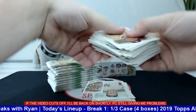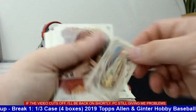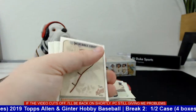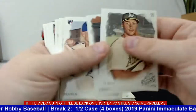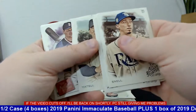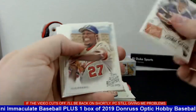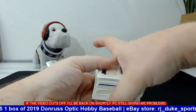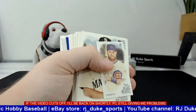Here we go, first half, box three. Good luck, everyone. Another train, that's base. Evan Longoria, Ginter back. Tommy Lasorda, base. Evan Longoria again, base. What was this dog, number five or six? I think that was six. The Chihuahua, base. I think that's dog number six. Okay, Archer, base, Pirates. Zobrist again, base.